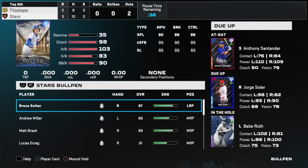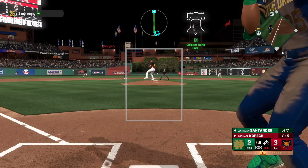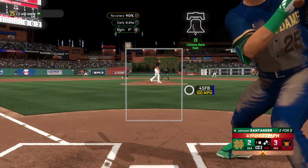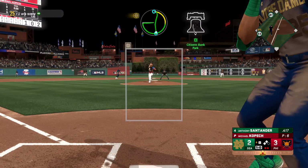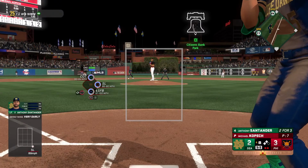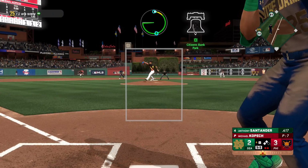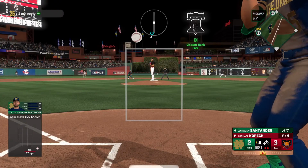Here comes Anthony Santander in a big spot. You gotta feel like there's a pretty good chance this game is gonna turn on one swing. First pitch just misses. And that is out of play. Swings and misses. 1 and 2.